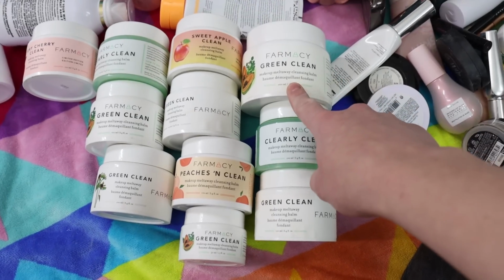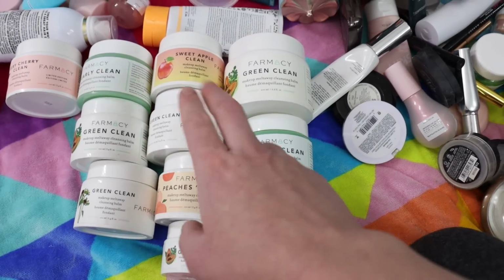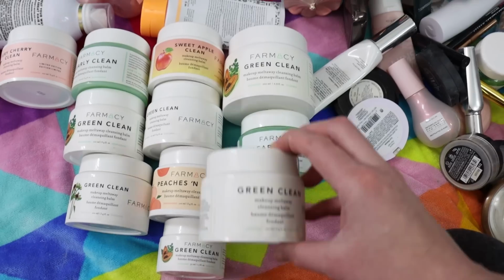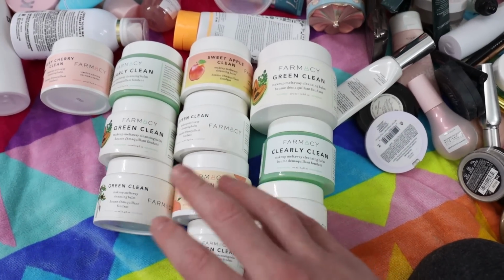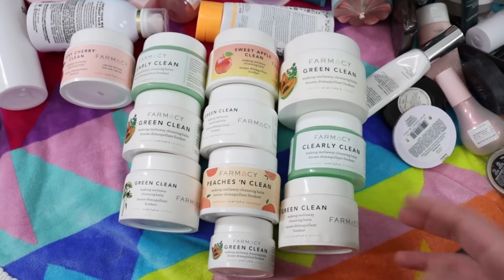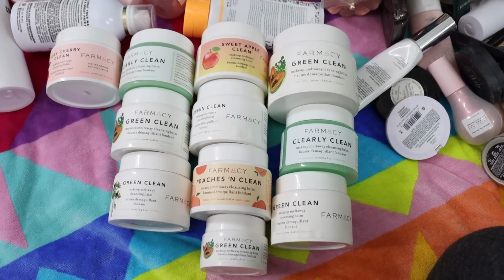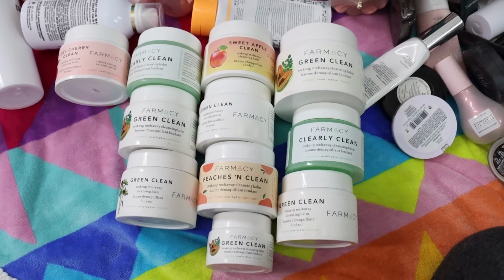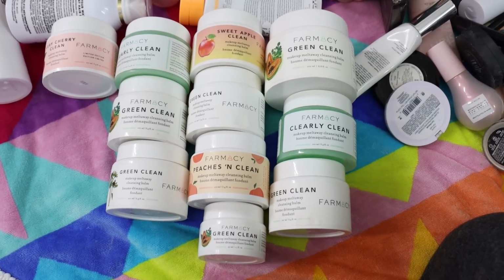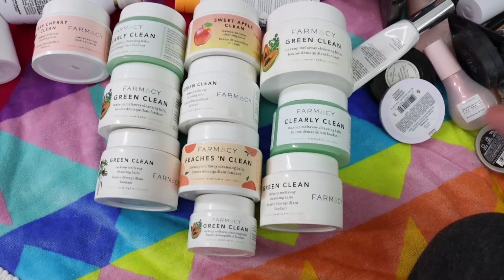So I've got the big 6.8, which I think was limited edition. I've got a little guy, and then I've got however many that is of the standard size, and that's just a Holy Grail product for me from Pharmacy, their Green Clean Cleansing Balm. I just adore it. It's really amazing to travel with because it works as a double cleanse for me. I can use it to remove my makeup and then go in with it again to really cleanse the skin, and it is a wonderful product to double cleanse with the same light cleansing balm.